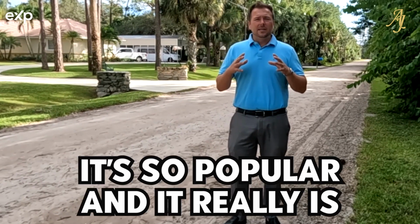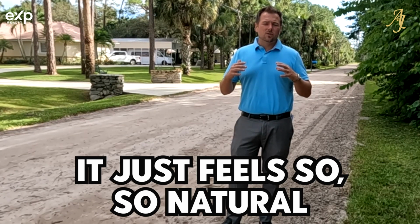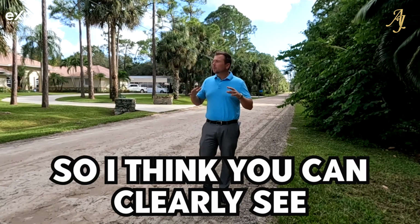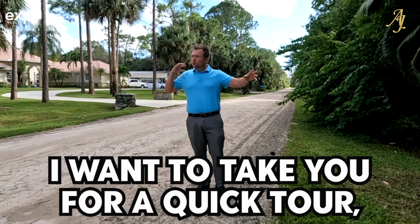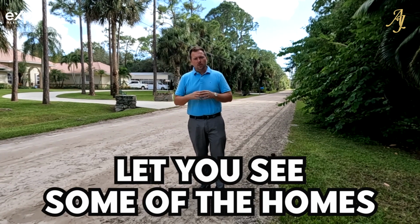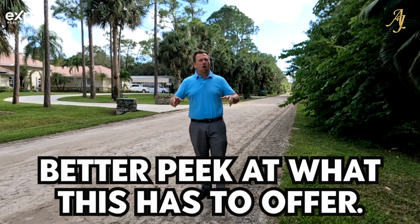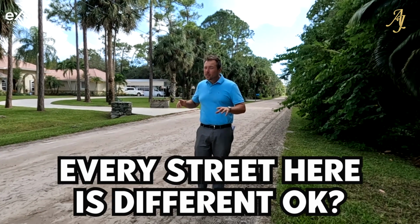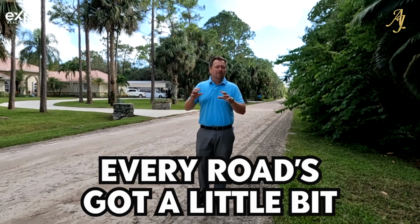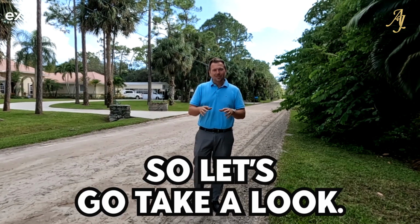It's why it's so popular, and it really is well maintained. It's beautiful out here. It just feels so natural. So I think you can clearly see why people want to call out here home. So listen, I want to take you for a quick tour, let you see some of the homes that are in here, get you a little bit better peek at what this has to offer. Unlike a lot of other communities in South Florida, every street here is different. Every road's got a little bit different feel to it, but I want to show you what that looks like. So let's go take a look.